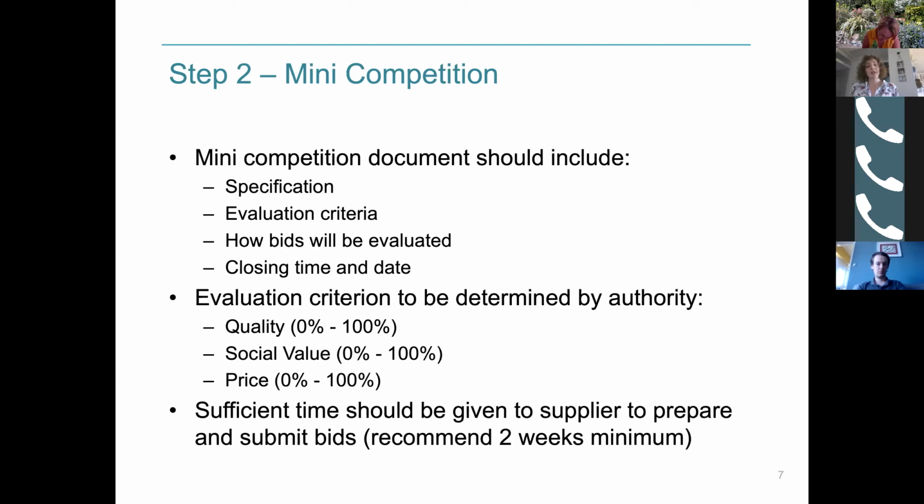Step 2 is the mini competition stage. So if people need help on putting together a mini competition document, they can let me know. But what I would include in the mini competition is the specification, your evaluation criteria, so how technical questions, social value questions, and the pricing cost section. You need to provide information about how the bids will be evaluated. So at Oldham we use a marking scheme of say 0 to 10, but it could be 0 to 5, however you do that, and those weightings of how they're split, and the closing time and date.